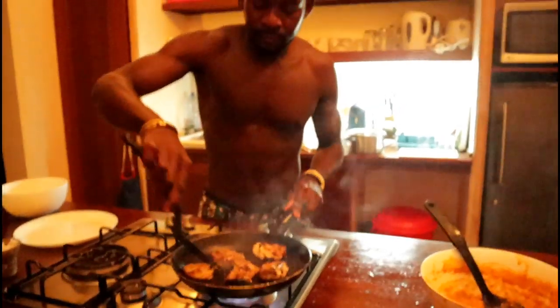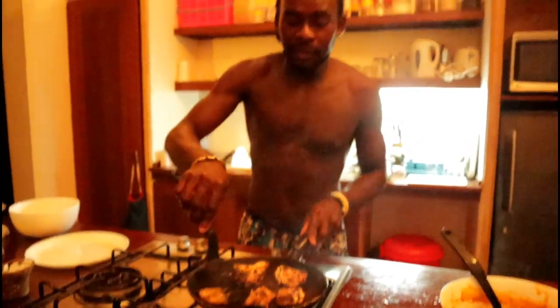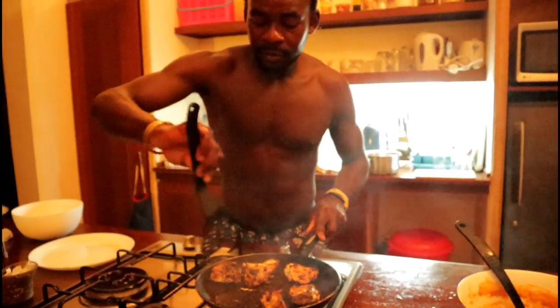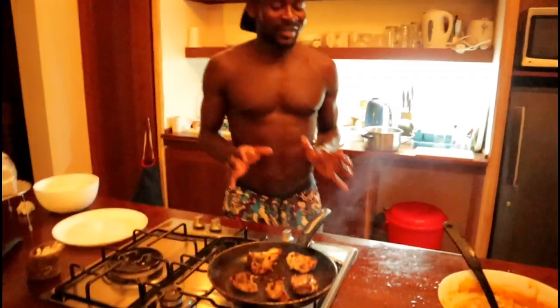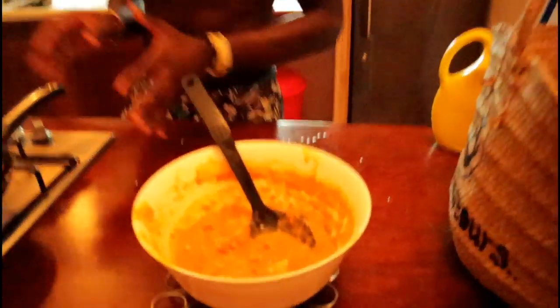Tell them karibu. So guys, the fish is ready, as you can see here. Say karibu to Swahili Dreams. You are most welcome to Swahili Dreams. And this here is fish curry. And here is the fish, and here is the rice. You are most welcome guys.